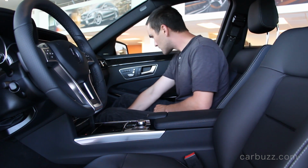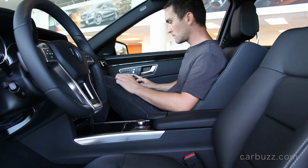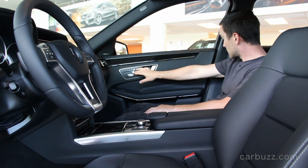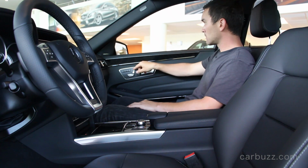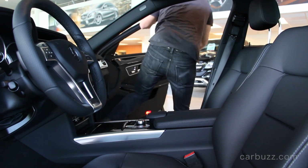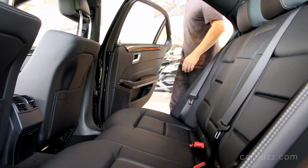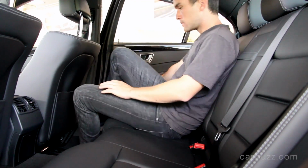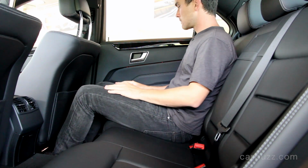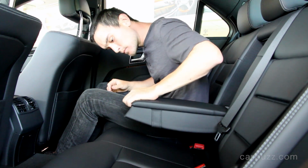What's also really nice is that the front seat passengers get the same type of fully adjustable seat that the driver does. There's really a seating position for everybody, regardless of your height. You even have those really cool electronic headrests there. So no matter what, you'll find a position to be comfortable in for any distance. I'm about average height, and you can clearly see plenty of legroom, plenty of knee room. My knees aren't even coming close to touching the back of the front seat.